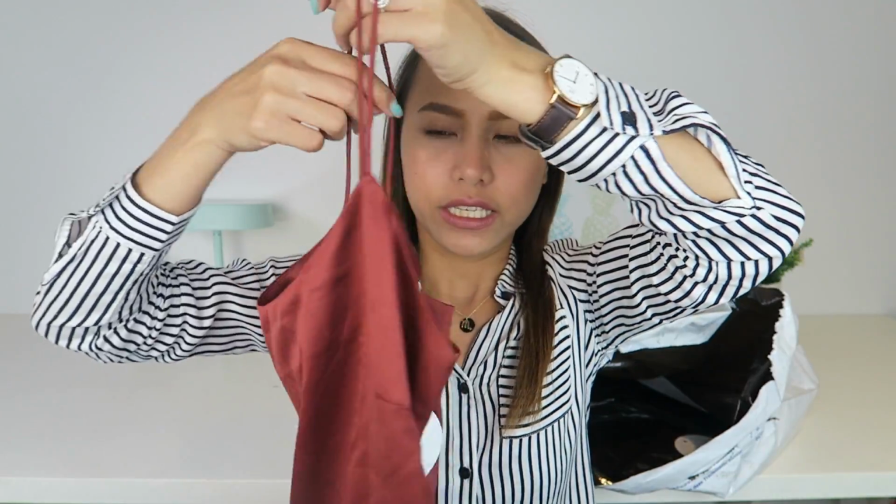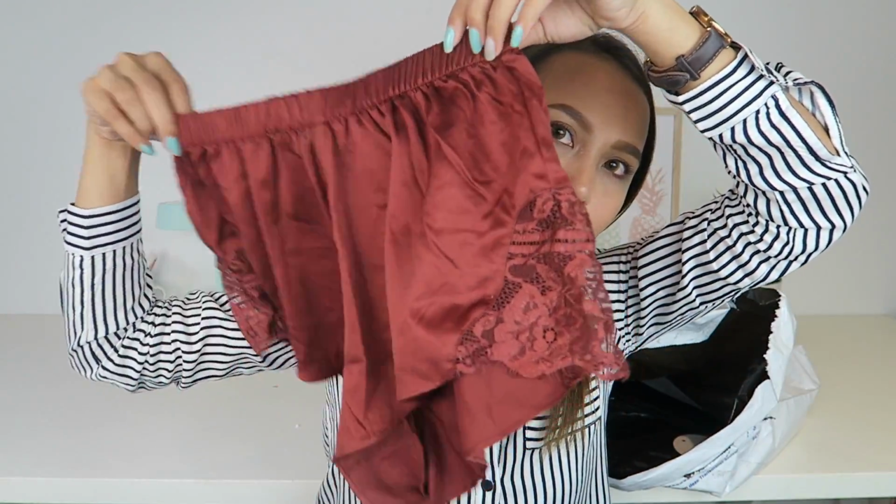Ano siya? Pantulog siya. Ang ganda ng kulay niya. Looks like that. So sexy. The bottom. Wow. Look at that. So sexy. Wala lang, pantulog. Gusto ko lang nang may pantulog ako.